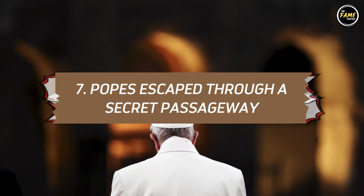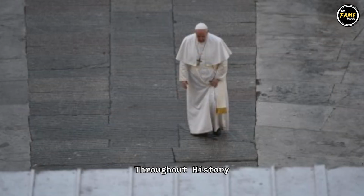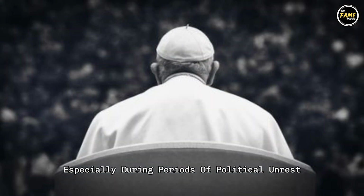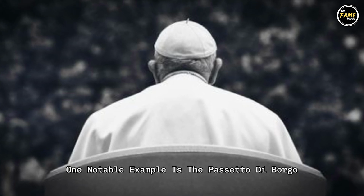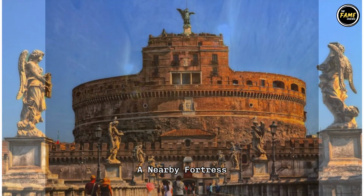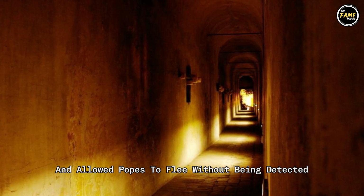Number 7. At times, popes escaped through a secret passageway. Throughout history, there have been moments when popes had to escape Vatican City using secret passageways, especially during periods of political unrest or threats to their safety. One notable example is the Passetto di Borgo, an underground passage that connects the Vatican to Castel Sant'Angelo, a nearby fortress. This passage was crucial during dangerous times and allowed popes to flee without being detected.